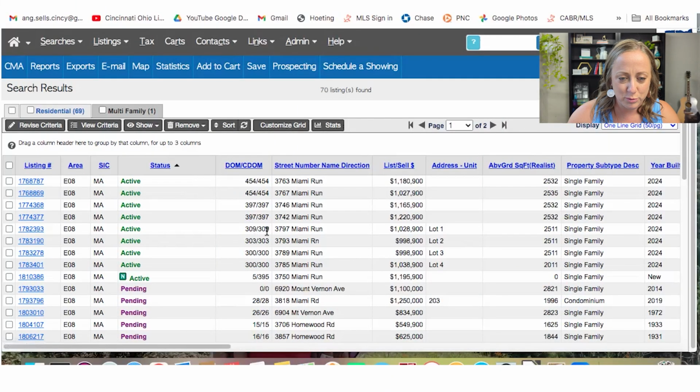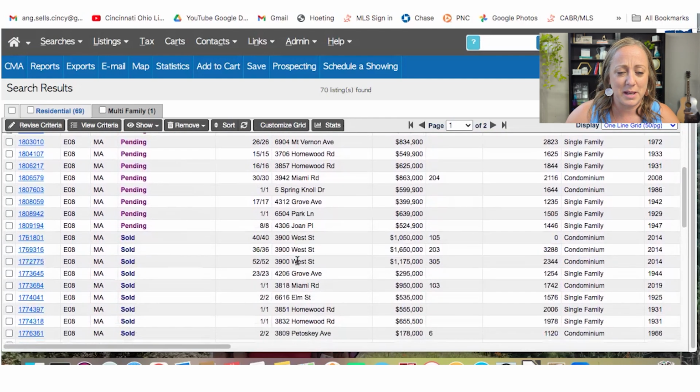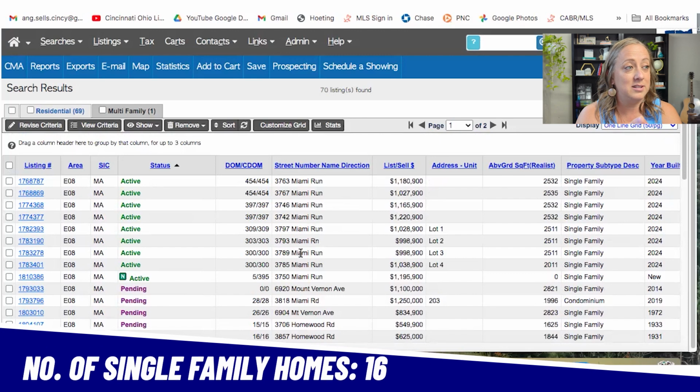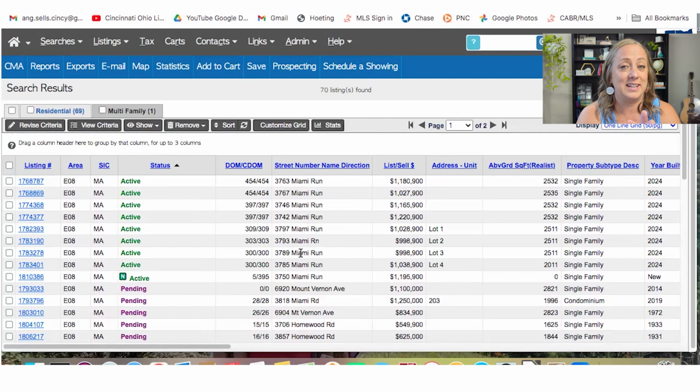All right, so now the part you've been waiting for, the houses. I just pulled a report here. It looks like all of the active properties right now, the ones that are available for sale, are the new builds on Miami Run. Everything else is pending or sold. So really the number of single family homes for sale currently is only 16. And half of those are the new builds, and the other half are already under contract. And there are 4 additional listings that were either listed as a condominium or multifamily house.